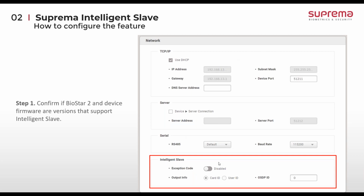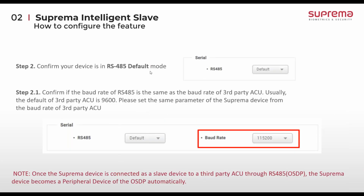And the first thing that you are going to configure here is the RS485 working mode. Here, we have three different modes. The first one is default, the second one is master, and the third one is slave. So once you have finished configuring the mode for the serial, then you go to specify the speed, the baud rate speed that you will be working with.